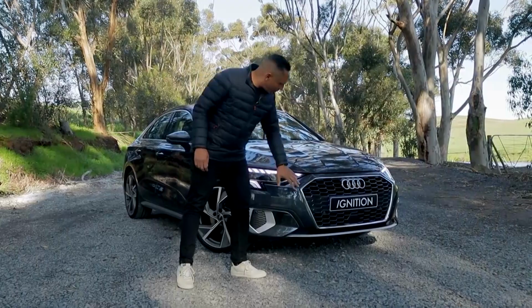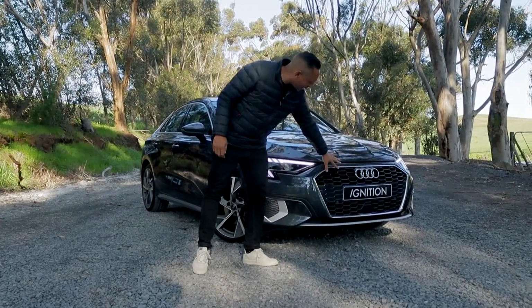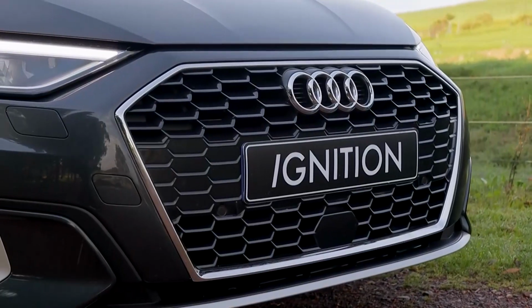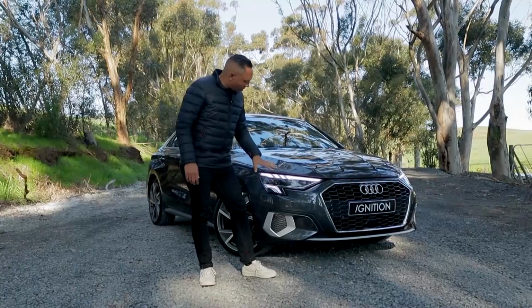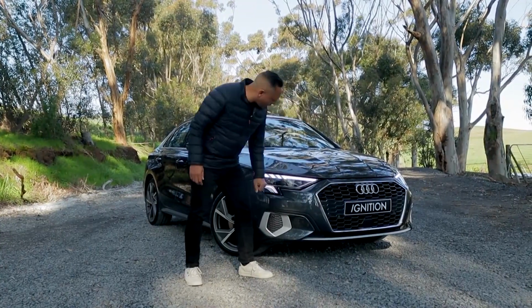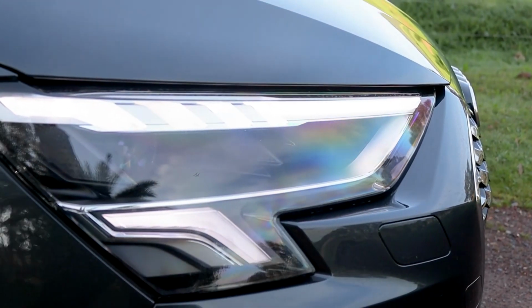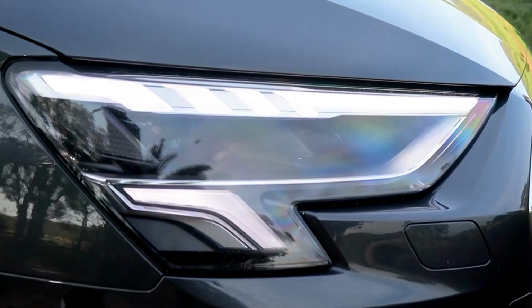So let's start at the front. Of course, this is the giant Audi grille that somehow manages to look better than the giant BMW grille. You've also got a brand new bumper section over here, and of course a brand new light cluster with these very cool matrix LED details.